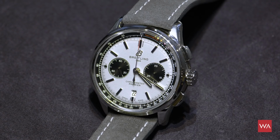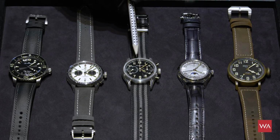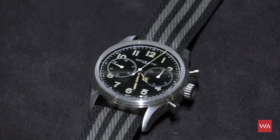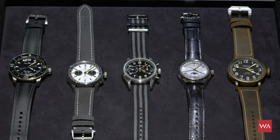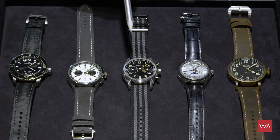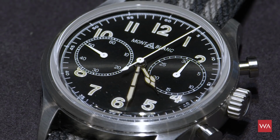The Breitling Premier goes back in design to the 1940s. The Montblanc chronograph you see here is inspired by Minerva. Montblanc's parent company bought the chronograph manufacturer Minerva and is now inspiring its Montblanc collections with the chronographs produced by Minerva. And you also see the old Montblanc logo on the dial.